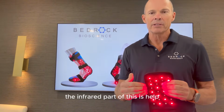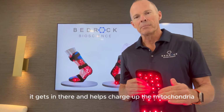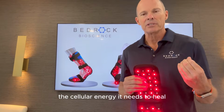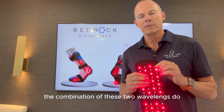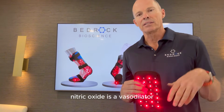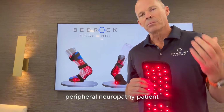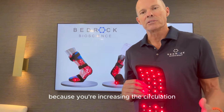The infrared part of this is for deep cellular healing. It gets in there and it helps charge up the mitochondria in the cell, the powerhouse of the cell, and it helps give the cell the energy it needs to heal. And then metabolically, what the combination of these 2 wavelengths do is it produces nitric oxide. Nitric oxide is a vasodilator and it helps increase the circulation. So when a patient does this every day, a peripheral neuropathy patient, it's going to help bring healing to those nerves because you're increasing the circulation.